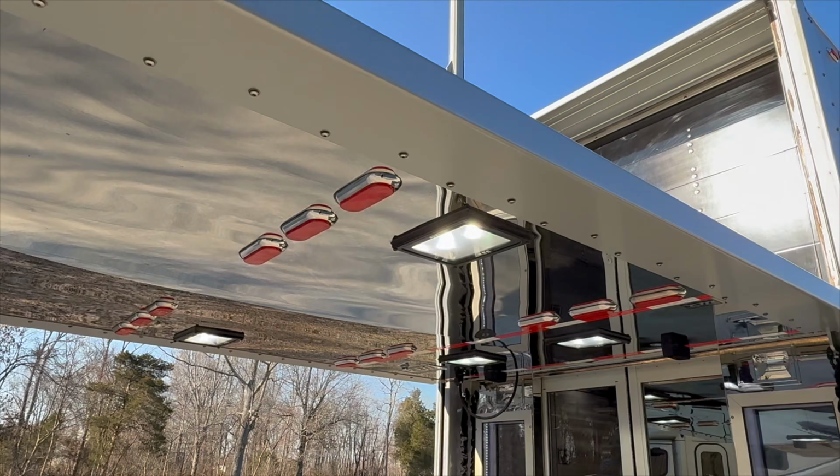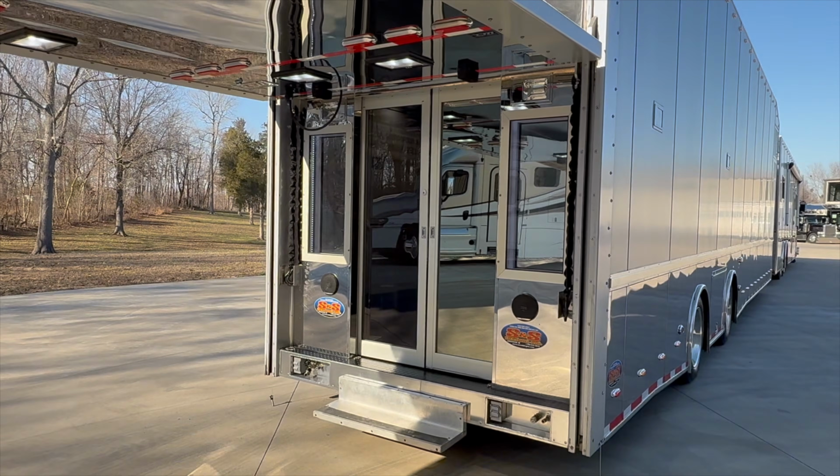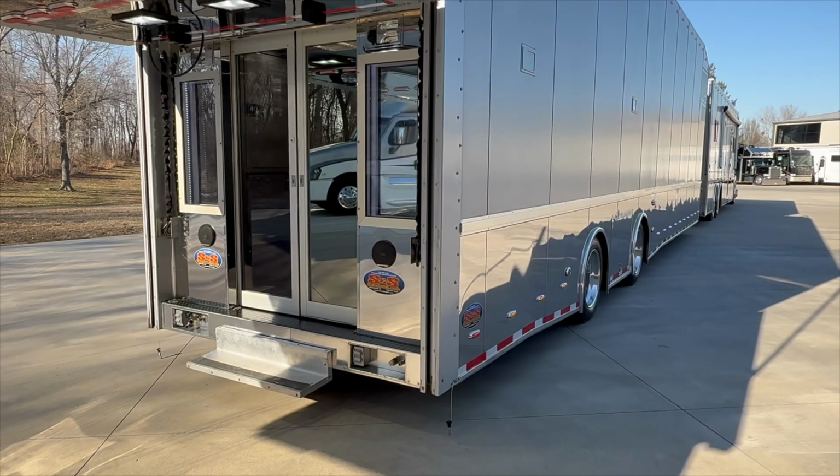It's got the big sea lights in the gate. When you turn those puppies on at nighttime, it's like a surgery lab underneath it. So you can see the sea lights there.